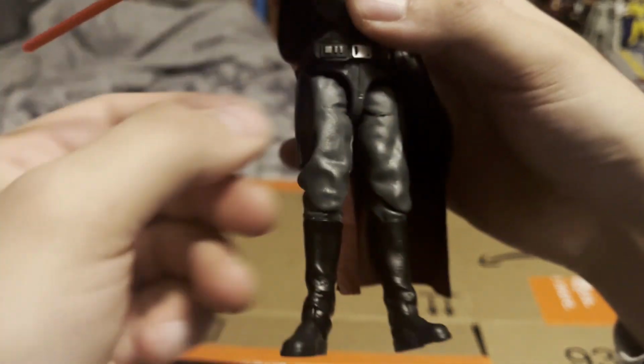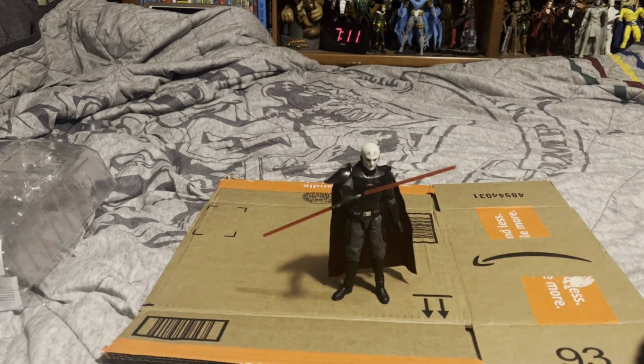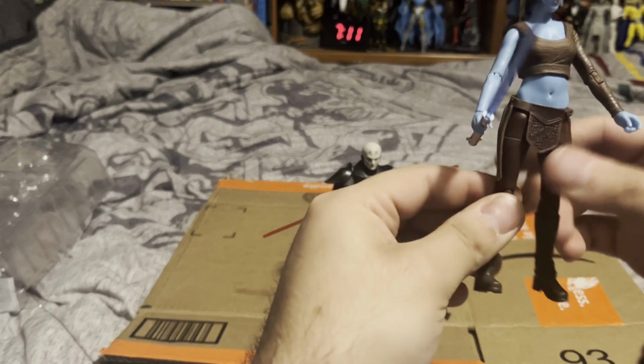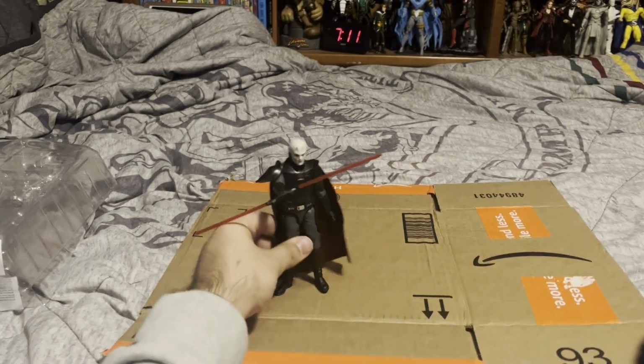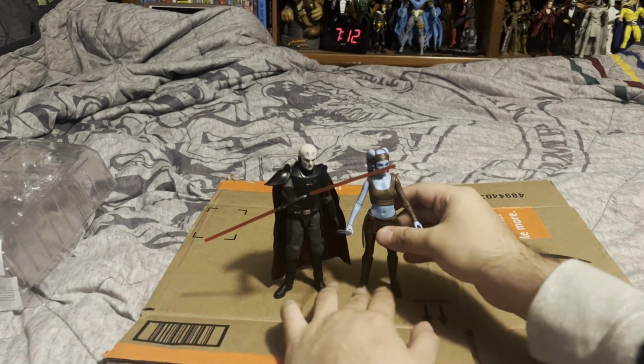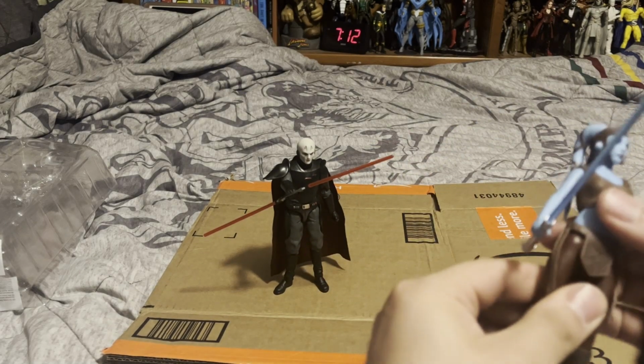Anyway, so here he is, Grand Inquisitor. He stands fine. She's having trouble standing. I'll probably have to use some blue tack on her feet. But overall, these are some great figures. Hasbro, keep them coming, seriously. Keep the Jedis, keep the Sith coming.